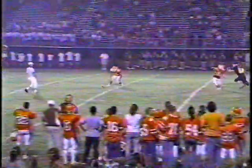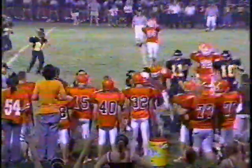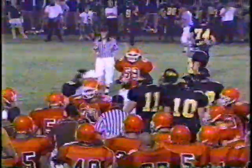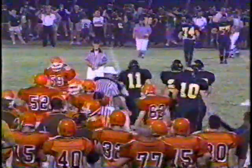Low snap, and it's through the legs of Lewis. He's going to run with it, and it looked like could have been a face mask, but maybe they got him by the shoulder pad. And Bear Lewis will take it to the Athens 45-yard line. That'll be a loss of 4. And Athens will take over right there. That was a nice job by Bear.